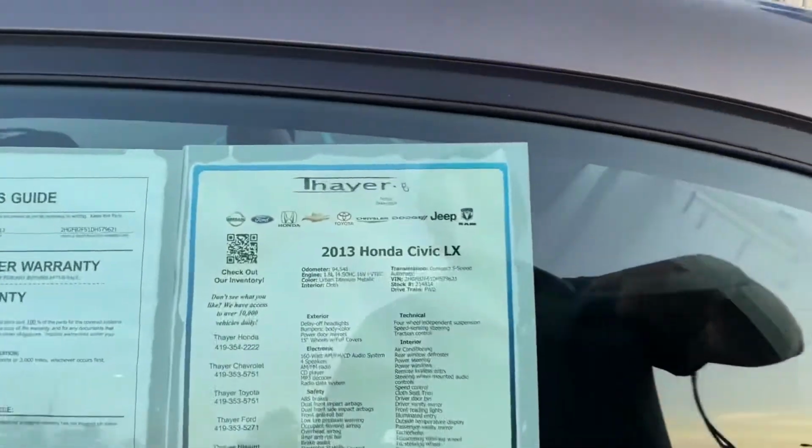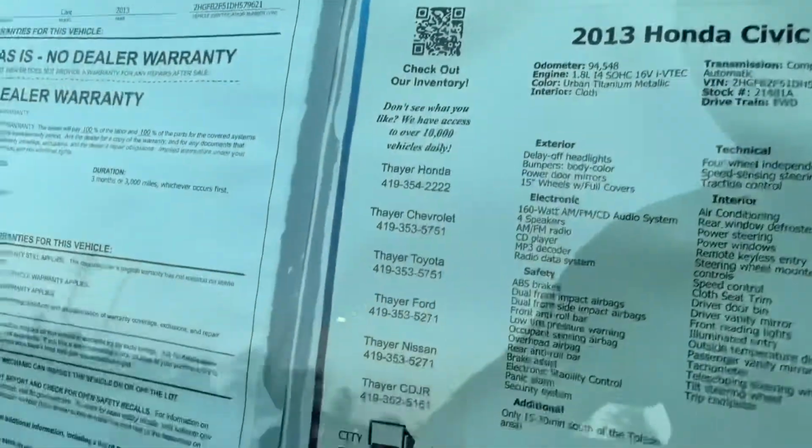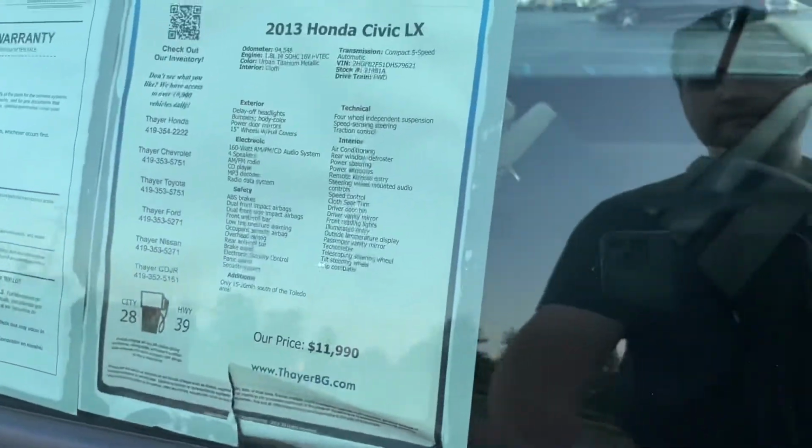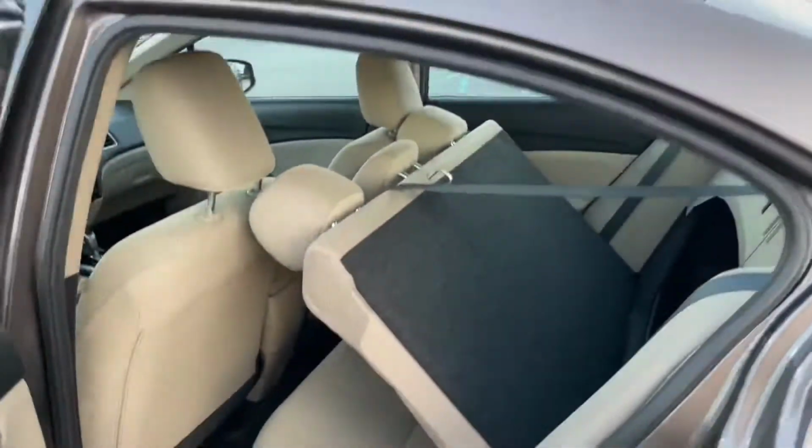Like I said, guys, really good gas mileage on this thing. So 39 on the highway, 28 in the city. Said we had it at 11,990 originally, and we've marked it down.